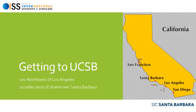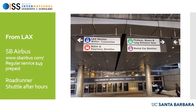From the airport, most students will arrive at the LAX airport in Los Angeles. Santa Barbara is about 100 miles northwest of Los Angeles, and UCSB is about 10 miles west of downtown Santa Barbara. So we're not exactly in Santa Barbara, but there are easy ways to get from LAX.